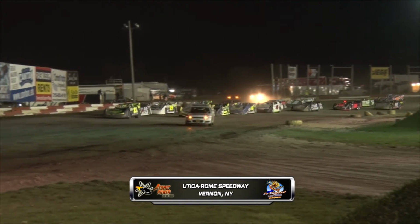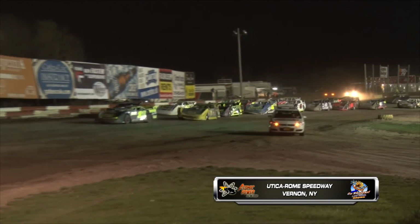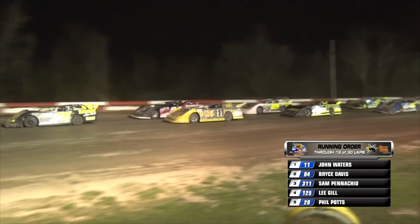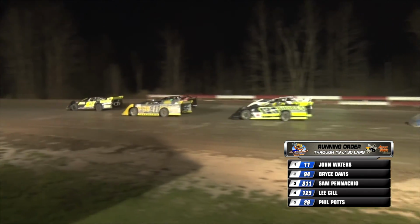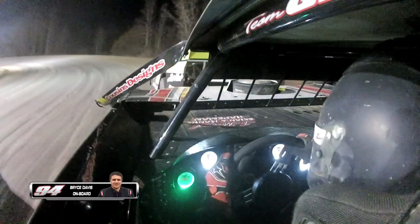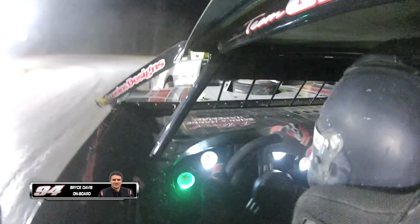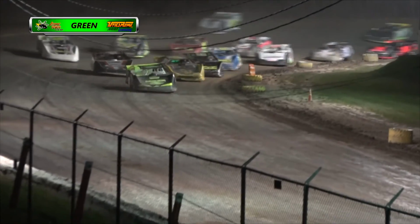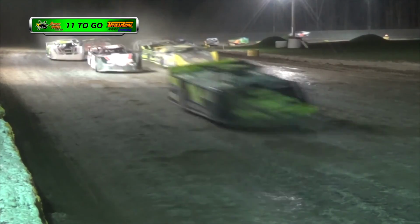Welcome back to Utica-Rome Speedway. We are 11 laps left to go here in the season opener for the Go Nuclear late models. John Waters out in front in the 11. Bryce Davis has been in second for a while in the 94, but the guy on the move is Sam Panaccio, the 311, who is just to the left side of what you're seeing right now. The bottom is coming in. Top may be going away. We'll find out. Contact between Davis and Waters, but it looks like Waters will be able to get the best of them, pull back out to a steady advantage.